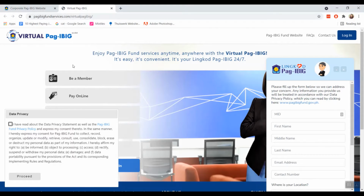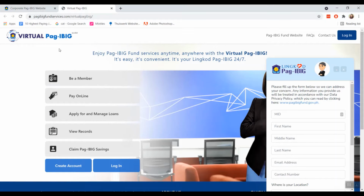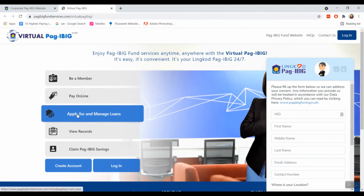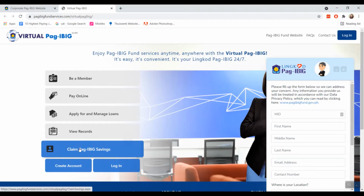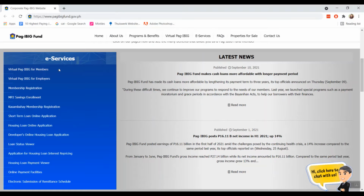So these are for members who want to become a member for the first time, or they're already a member and they want to pay online. These are also for those who want to apply for a loan, or they want to manage the status of their loans. You can also check your records of your loans and your payment records, or if you want to claim your Pag-Ibig savings, let's say you already retired, and apply for your claim. So this is the page that you're going to go to. Let's close that link.